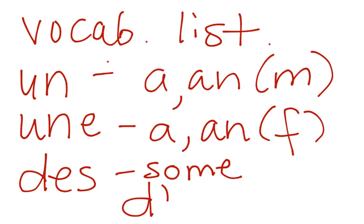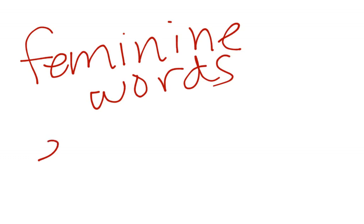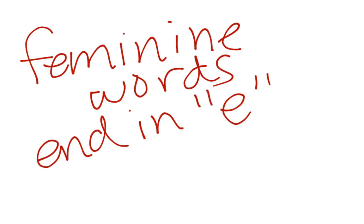Now there are some ways to tell by looking at the endings. Usually feminine words end in what? Feminine words usually end in E. But that's not a rule that you can trust all the time. If you have no other idea whether it's masculine or feminine, look at the last letter. If it's an E, guess feminine unless you know otherwise.